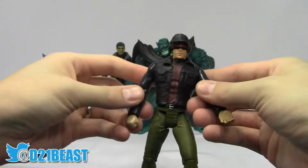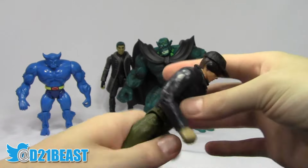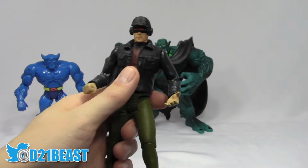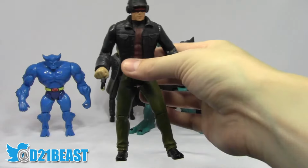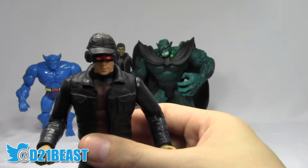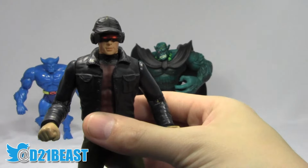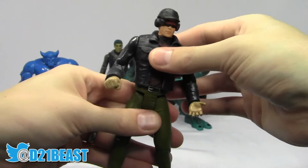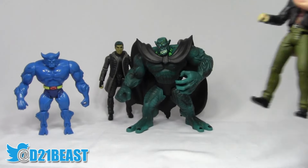We've got Cyclops from the train station. No discernible action feature on this guy. He probably had an accessory that had all the fun for you, but I did notice he's got some light piping. Let's see if I can bring my lamp around and we can shine that through the top of his head. There we go. It's coming through. Yeah, you can actually make his eyes light up. I think that's kind of a cool feature. And no batteries required. Just use that light pipe feature. But otherwise, you know, pretty standard figure for 2000.